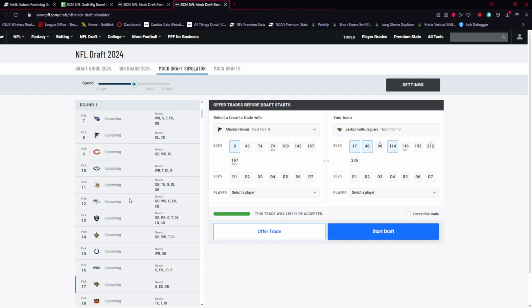That's very possible. So we could have a scenario where maybe there's not teams wanting to move up to 8. The price isn't that big, but I think realistically something like this gets it done. Because Atlanta moving back to 17, they can still get one of their guys, one of the cornerbacks, one of the pass rushers, someone they have very high on their board.